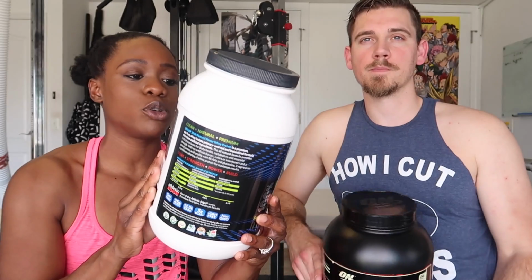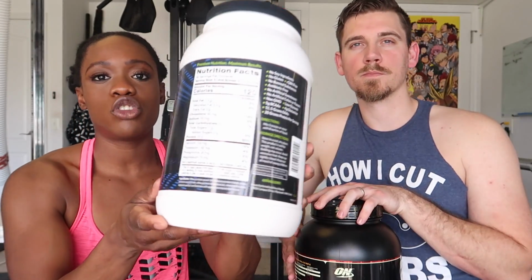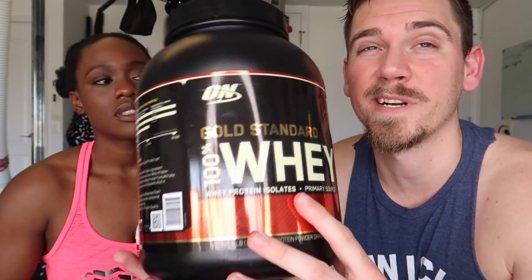Alright, so in my protein, I have 25 grams of protein. It says serving size is 3 scoops, and it's going to be 120 calories. With the Optimum Nutrition, you get 24 grams of protein in 1 scoop and 120 calories. So you can see the difference between our proteins. My protein requires 3 scoops, while his requires only 1 scoop. And this is the reason why his was the best bang for your buck.